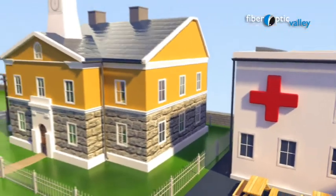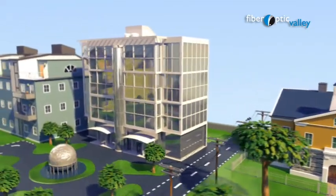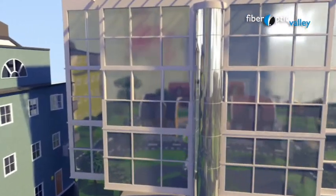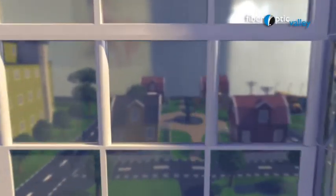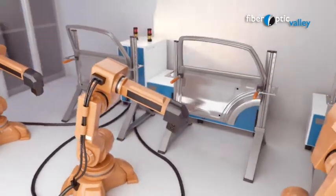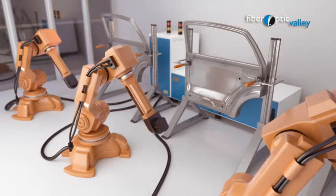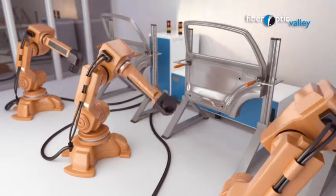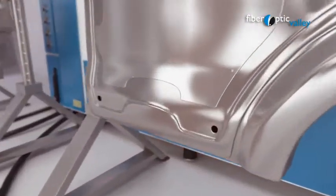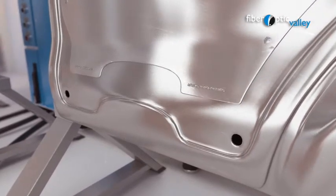By using fiber optic cables, the laser industry is able to create and transport laser light through very slim and versatile machines. Let's take a look. This is a laser welding robot. It uses fiber optic cables to transport high-power laser light with intensity high enough to weld metals together from a distance of several meters. The intense laser light is absorbed by the metal sheets, creating joints with high precision.